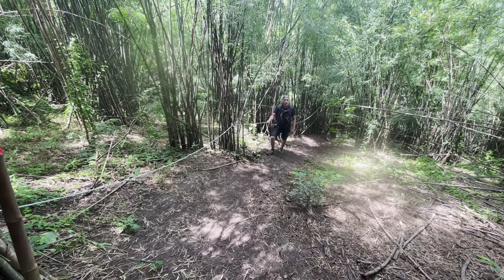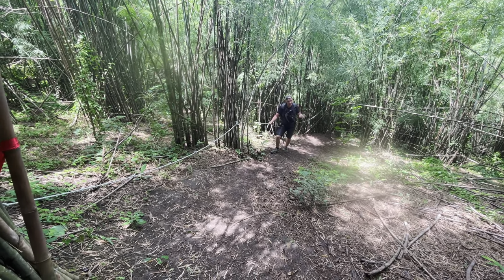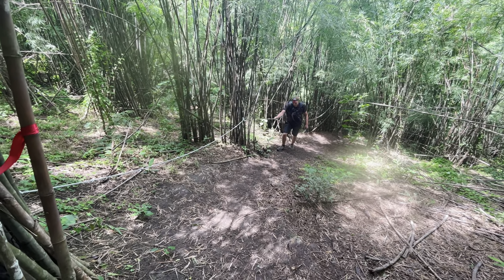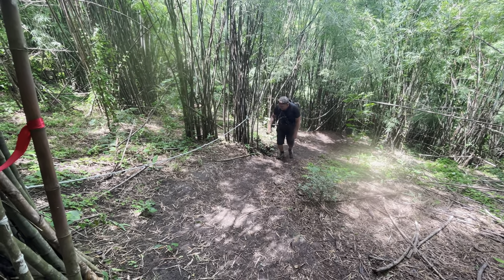It's easier to crawl up than it is to run down. Sorry, it's harder to crawl up than it is to run down. I think they might have guessed that. They might have seen through my joke.